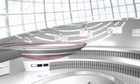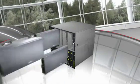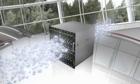What's one of the most expensive things in your data center? It's every single liter of air that needs to be ventilated, cooled down, and ventilated again. Our patented CoolSafe technology ensures that the Dynamic Cube inhales cooled air a lot more effective than any other system.